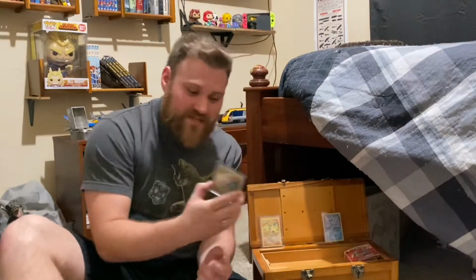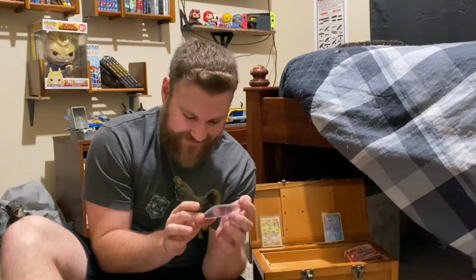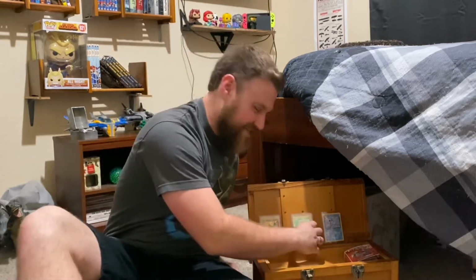I don't think, I mean it could be a 9 or a 10, maybe. I don't know, it's got some of those light scratches you don't see unless you put it in the light, so I wouldn't hope for much. But let's see about Dark Blastoise.